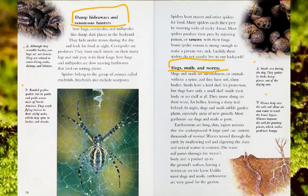And then the second section here about slugs, snails, and worms. Slugs and snails are invertebrates, or animals without a spine, and they have soft, slimy bodies. Snails have a hard shell for protection, but slugs have only a small shell inside their body, or no shell at all. They move along on their wide, flat bellies, leaving a slimy trail behind. At night, slugs and snails nibble garden plants, especially areas of new growth. Most gardeners see slugs and snails as pests.